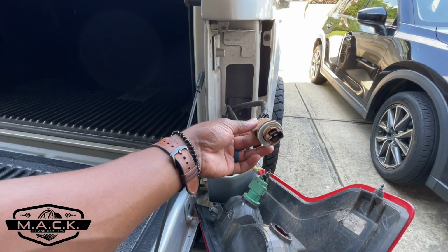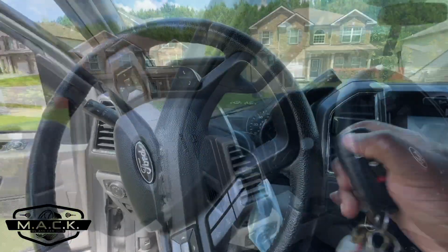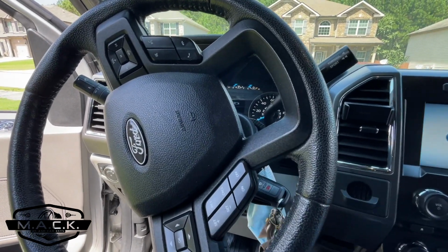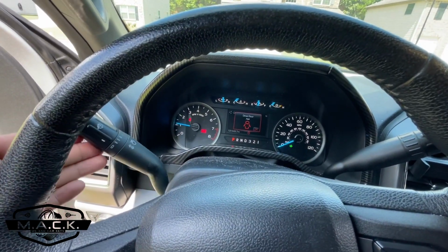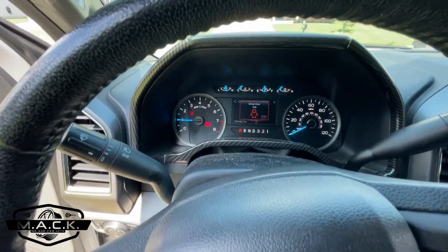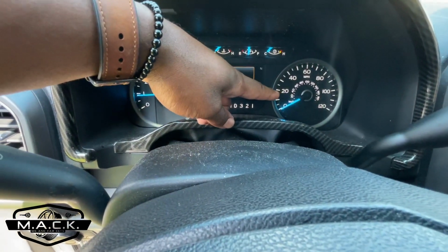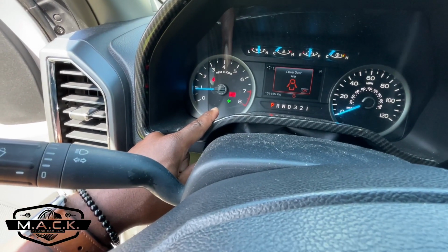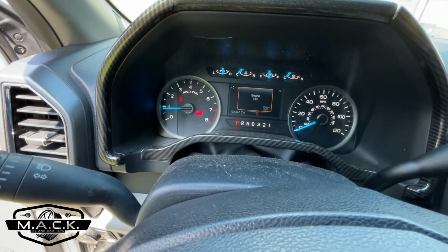So to simulate hyperflash, I'm going to take the bulb out and show you what happens when you hit your signal. As you saw, I took the bulb out, so this is what happens. And there it is. That's called hyperflash. Now, this is a normal signal, right? It's slow, on tempo. And this is hyperflash.